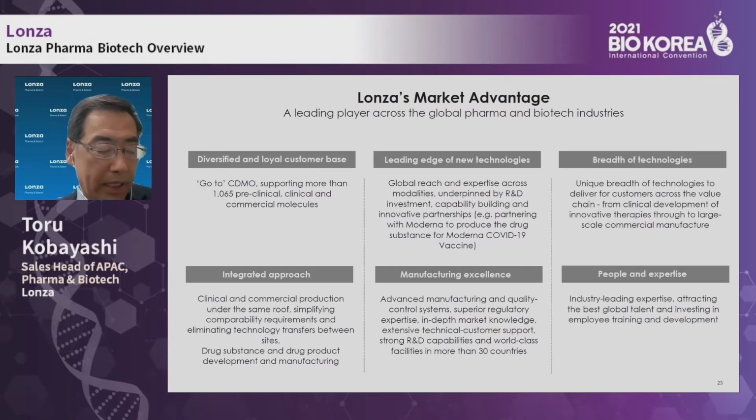Then at the bottom line, integration is another thing. From clinical trial to commercial, or drug substance and drug products, sometimes we work very aligned together with each other and also spontaneously. This shortens the time of development and enables us to handle many projects. And also manufacturing efficiency, which is supported by R&D, and not only R&D but QC, QA, and regulatory. And on the right-hand side, last but not least, a very important thing is the people and our expertise. So move to the next.